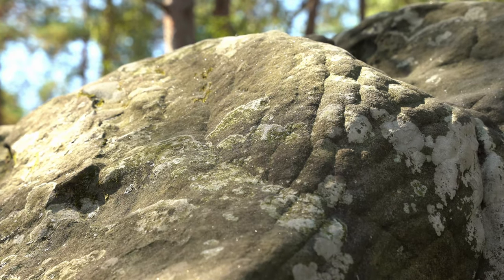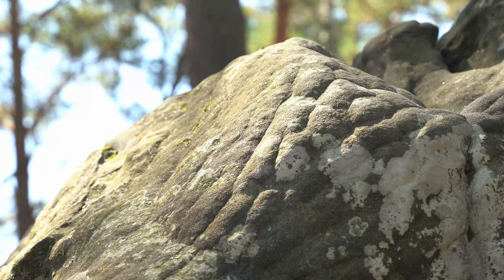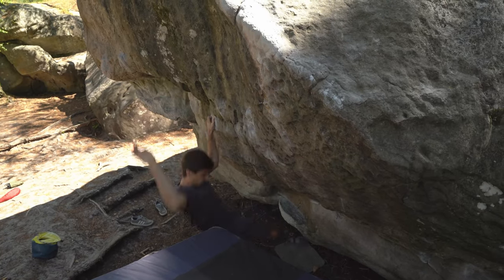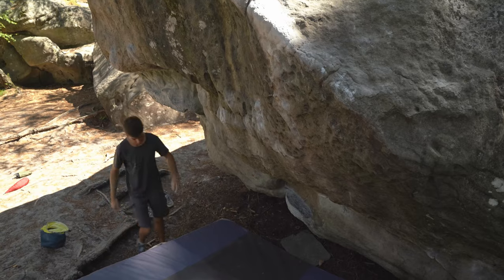Robin and Mike were trying a 7A, a pretty rough project that Robin ended up sending. It's like one big move to this ledge and then you mantle your way up there. It's super, super gritty. It was really cool to see them push their limits.